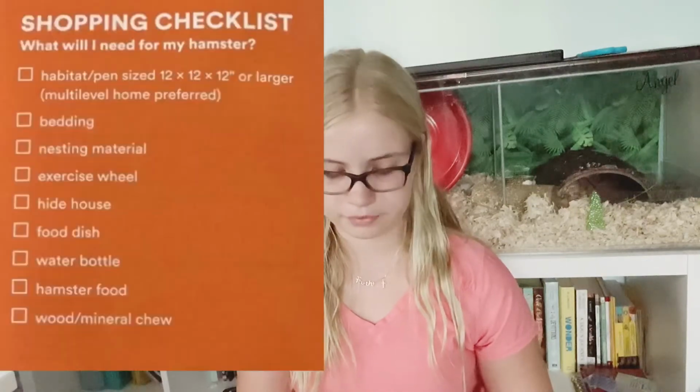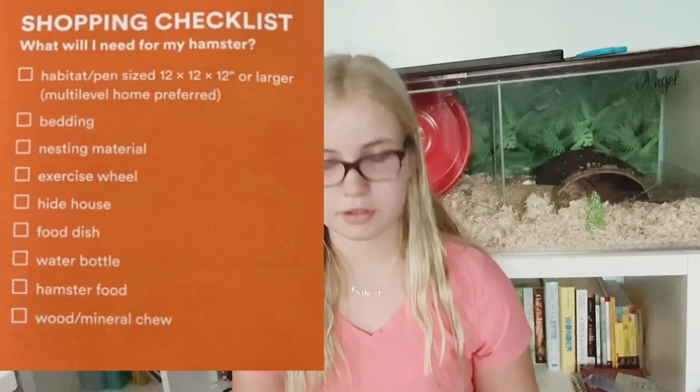An exercise wheel, they don't mention the size, so that's a little bit concerning to me, because someone could just go out and get a 4-inch wheel for their hamster and be like, okay, this is fine, but a 4-inch wheel is not safe for any hamster. So the fact that they don't mention the sizes of the wheel is a little bit concerning.